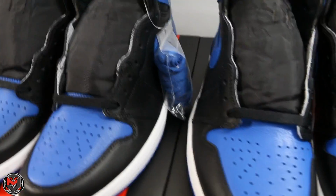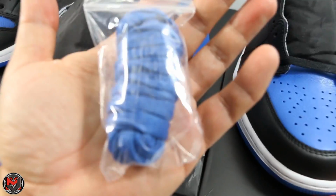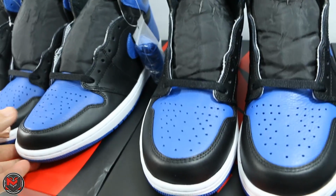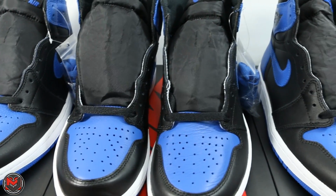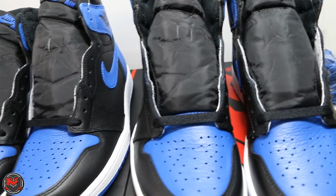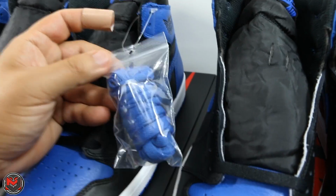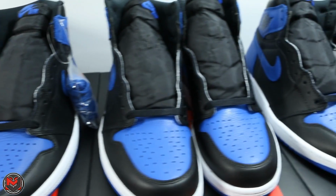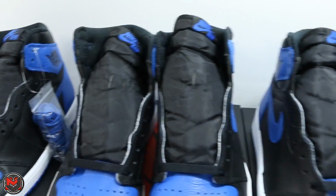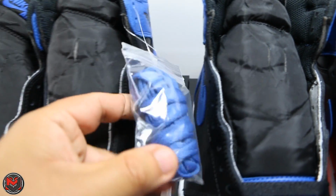Now, another factor that a lot of people were questioning was the fact that pairs came this way, which is the traditional way, knotted, and some were also receiving them rolled up. I reached out to a Jordan Brand rep, and he reached out to the developer, who then contacted the factory, and they stated that it was probably a factory miscommunication, but he does not anticipate that technique of rolling the laces again in the future. So hopefully it's a one-time thing, but if you did get a rolled up pair of laces in a bag, those are legit. With me, all of the pairs that I got in hand in the bag are knotted up.